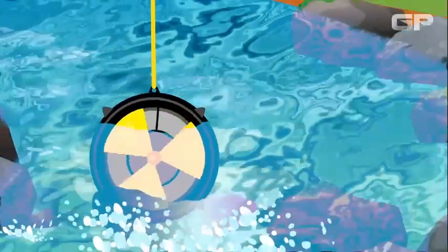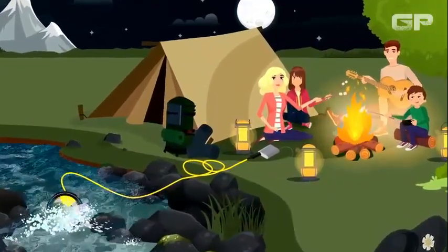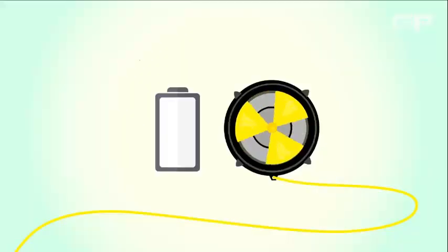Set up water lily once and generate energy for your entire trip. Camping trips with family and friends were never easier. Stay charged this camping season with water lily.